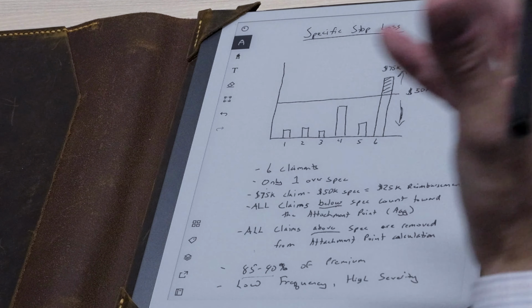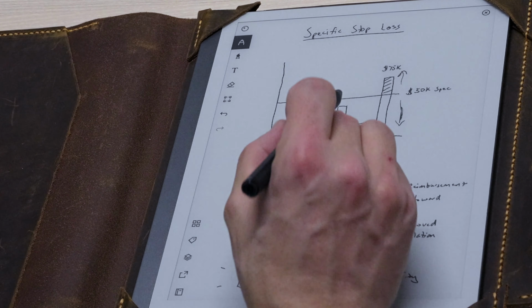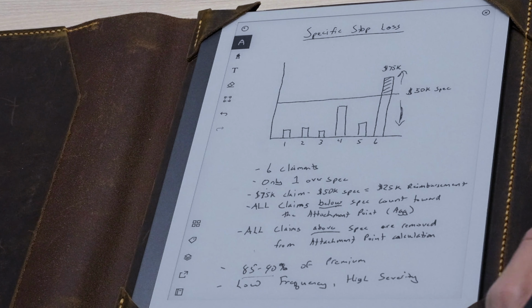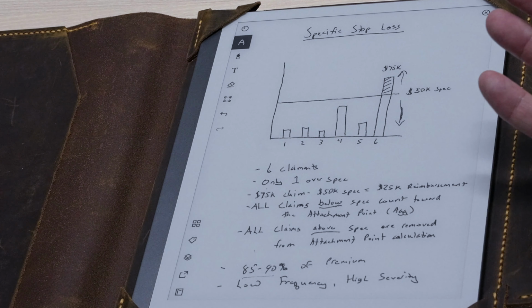Because you never know when a hemophiliac is going to join the plan or a premature baby is going to be born and stay in the NICU for 3 or 4 weeks, employers will purchase this type of stop loss insurance to protect them against that catastrophic unforeseen risk.